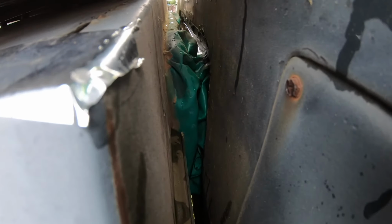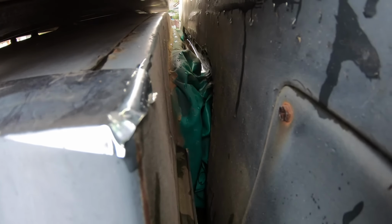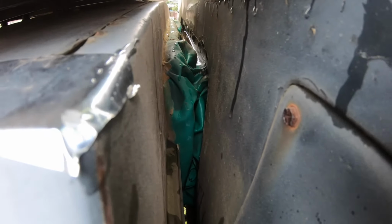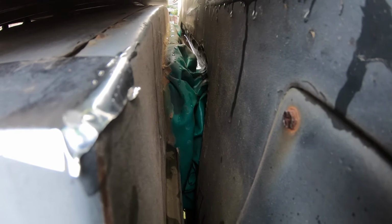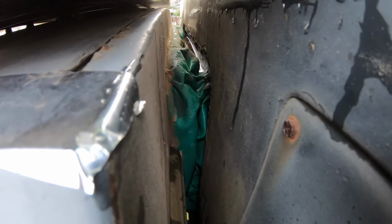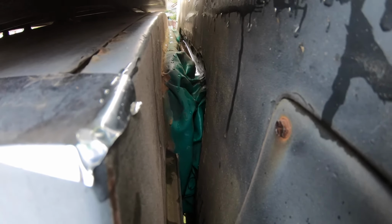So we need to dry that up for a start, and then I'm going to try and get some of that spray silicone in there and see if that helps. I'm not sure if it will, but I need to really keep the water out of there somehow. I wonder if I could push that up at all. It doesn't look like I can. Yeah, interesting stuff. I'll have a bit of thinking, see what we can do.